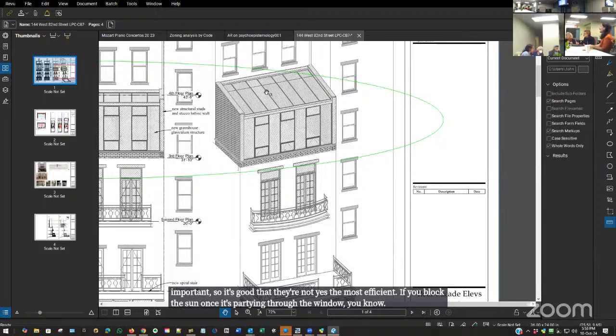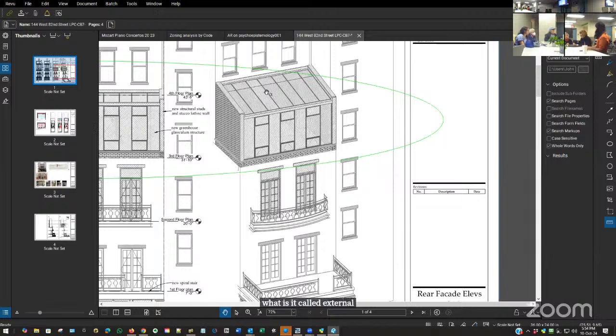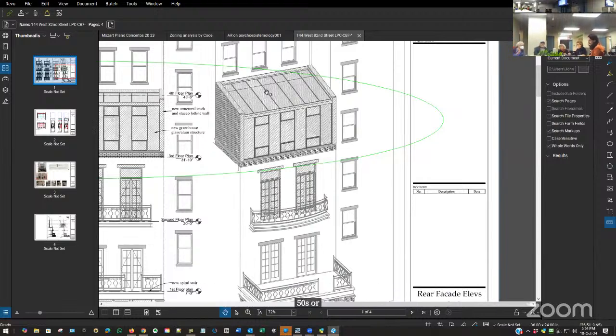I don't think the plans show that. He said that there were external ones, but I think what we've seen does not document that. I don't think it needs to be in the resolution. From an energy standpoint, I wouldn't want to build that house, but solar shades do help. But again, we don't comment on that. I'm saying as an architect, I would want solar shading. Except in peak sun, I think it would get some shading from the big building.